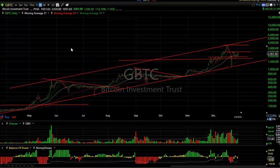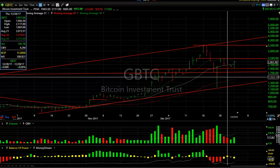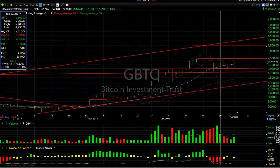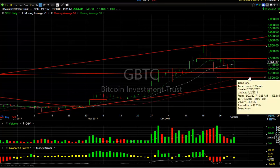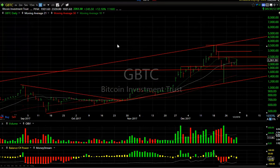Well, the Bitcoin investment trust GBTC, after getting hammered and then reversing, has formed a platform. This right-handed extended V needs to hold, in my opinion, 1865. And if it gets to 2,500, we should see 3,500 again, but my target would be then about, let's call it 3,000, or 2,990, 2,950, and then 3,500.